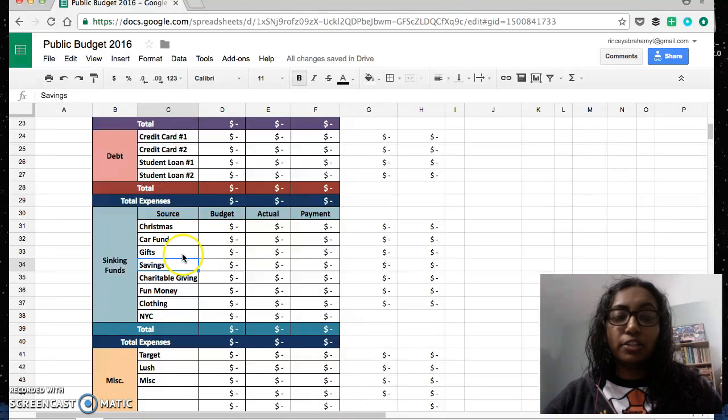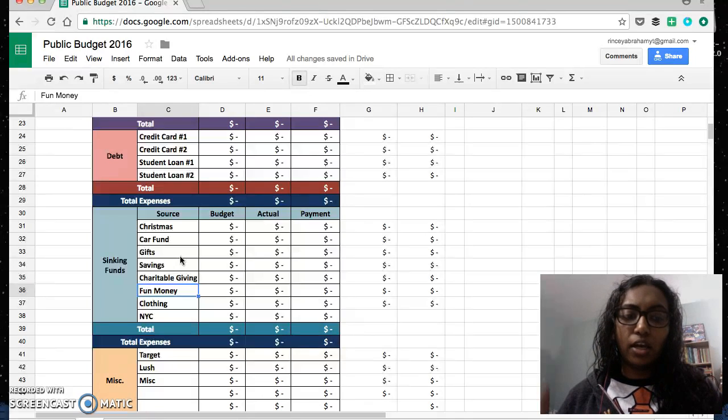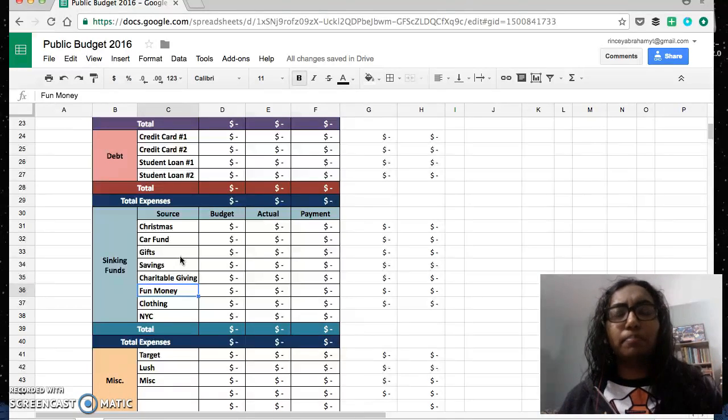Savings, again, you should have an emergency savings account. As I've mentioned in the previous video, charitable giving was always really important to me, and I knew I wasn't going to be able to give as much to charity when I was in debt, but I still put aside a little bit of money every month, so that when big things happened and I wanted to give, I at least had something.